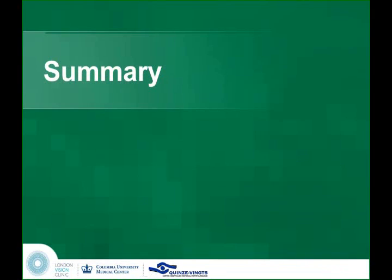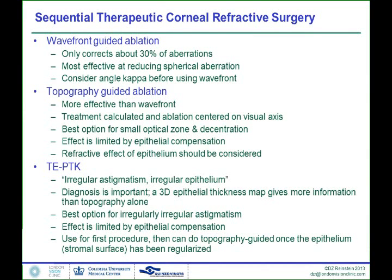So in summary, we're talking here about a subspecialty of our subspecialty. This is called sequential therapeutic corneal refractive surgery. And we've been through the ins and outs of wavefront-guided ablation. We've learned that it only corrects about 30% of aberrations. It's most effective at removing spherical aberration, not coma. And if there's an angle kappa, don't do a wavefront-guided ablation.